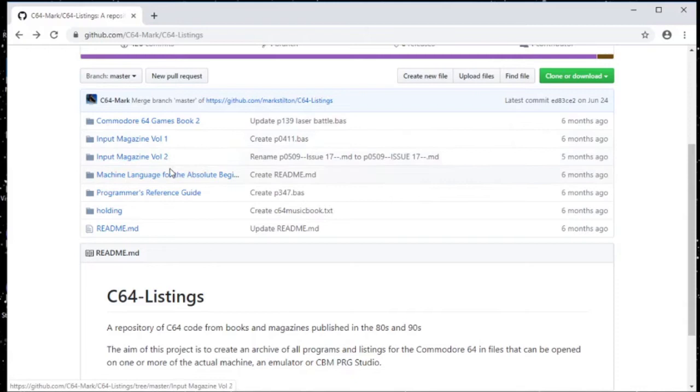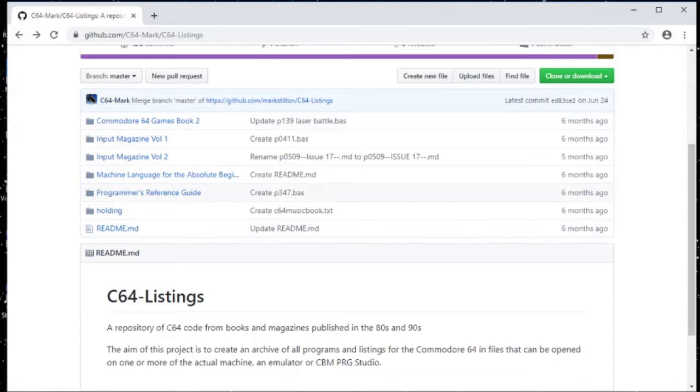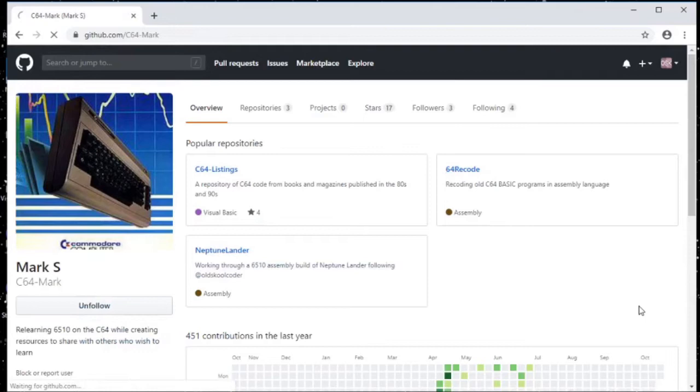Ooh, and Commodore 64 games book too. Ooh. I've done that. Melbourne House. I bet that's the Melbourne House book. Yes. I've done that. I've done them all. I ain't done a video yet, but I've done them all. Right, so he's doing the same thing as me. So, 64 recoding.